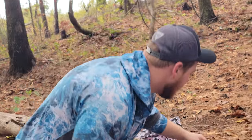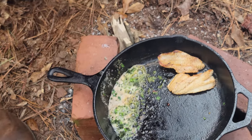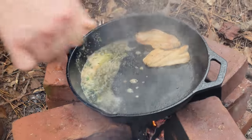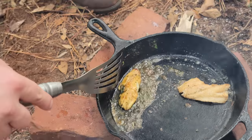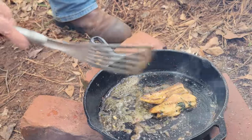We got our fish set to the side. We're gonna add our herbs and lemon. All right, so we're gonna add our herbs to the butter. All right, and we are going to squeeze some lemon. That looks so good. It's making me so hungry. I want to eat it right now, but we gotta wait.